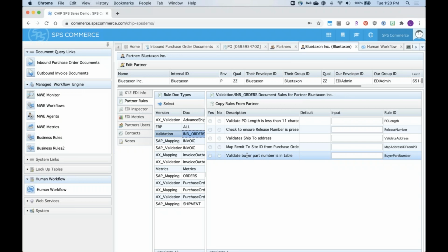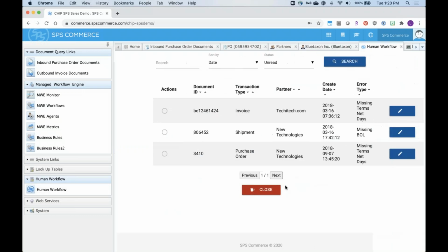And then the next thing is, okay, great, SPS, you validated the data. So now what? What do we do with that data? Say you sent us a shipping notification and the bill of lading number was missing, or your partner sent us an order and the item number was not valid. In that case, we have what we call human workflow. We've worked with you and defined those business rules, which are reusable across all of your partners. So as we implement additional partners, we're not rewriting those rules, we can leverage them. And then we work with you to understand exactly what action you would like to take based on the validation that takes place.